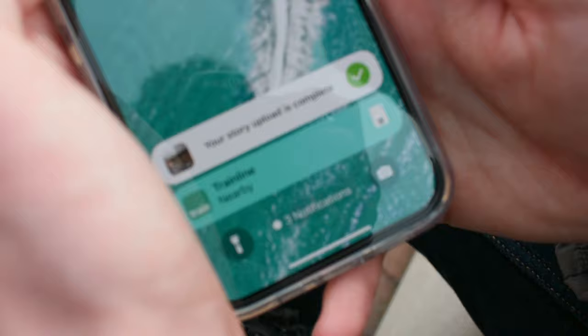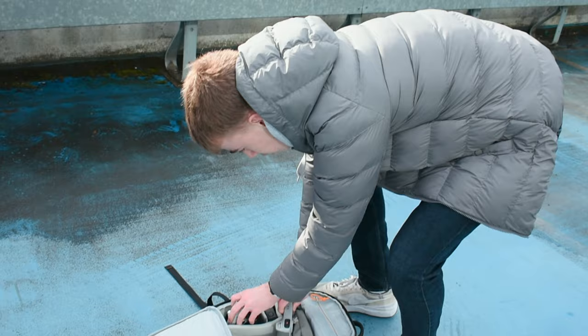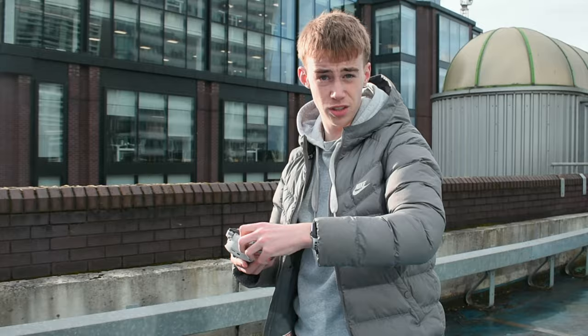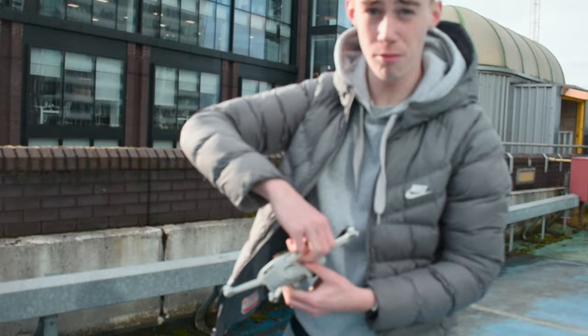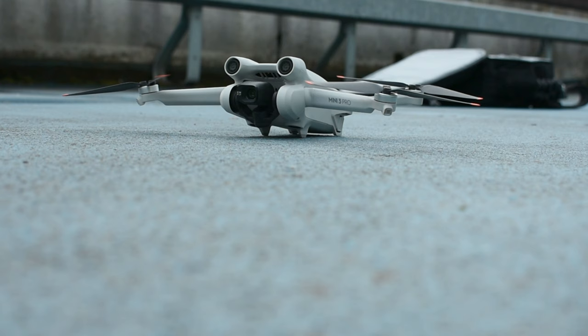So the next thing we're going to talk about is the AirDrop, the touch-the-phone AirDrop. I think it's wicked. All right, let's go on to that. Right, the next thing I want to talk about is the new AirDrop feature, where you touch your phones together. I think it's awesome. So I'm gonna get a few little drone shots and I'm gonna send them to my cameraman on his phone. So let me just get the drone up and then I'll be back with you in a moment.